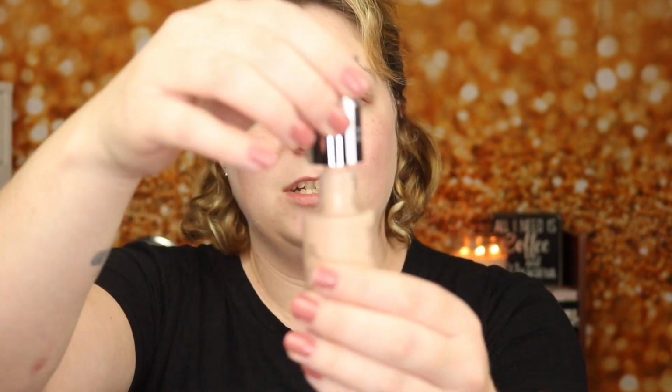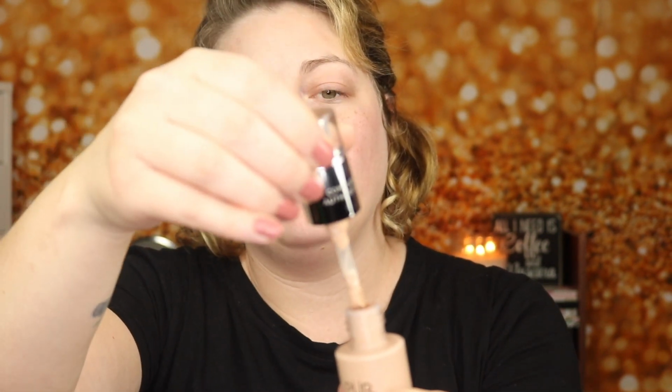This one I've never used before. It's in the color LP4, and it's supposed to be a concealer and a foundation in one. So it has a doe foot, and then it also has a pump. This is going to be interesting. I've heard that this is super full coverage. RachhLoves raved about this all last year, and it is still a favorite of hers as well as a favorite of RawBeautyKristi. So the shade match actually isn't terrible, at least not on camera.